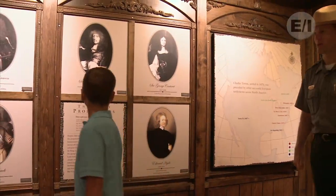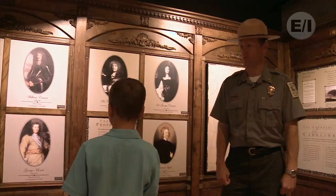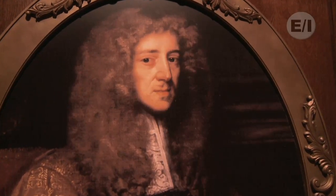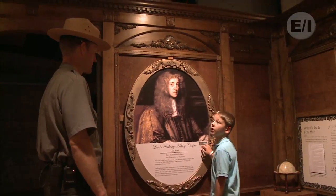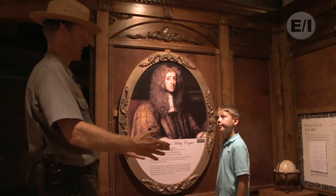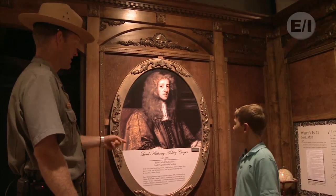But the most important man was Lord Anthony Ashley Cooper. Is he on this? He's got his own picture over here. He was the Earl of Shaftesbury, and he was the man who really pushed to settle Charlestown. And the two rivers in Charleston that flowed together to form the Atlantic Ocean, as people in Charleston say, are the Ashley and Cooper rivers, and they're named after him.